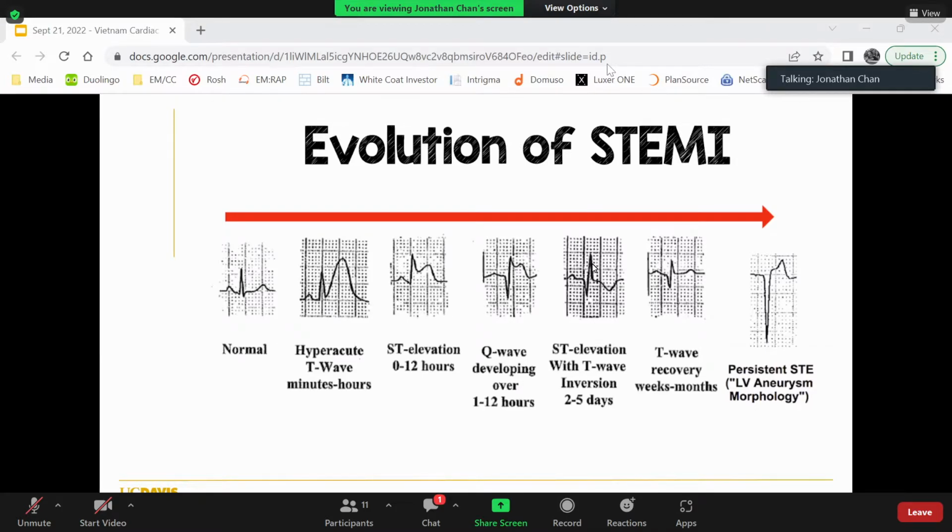So for those patients we usually check a troponin as well. We're very careful, and we might repeat an EKG to see if the T wave stays the same or if it's changing back and forth again. After a few weeks to months, patients will start having T wave recovery and it will go back to normal. And sometimes you can see a persistent ST elevation, which you see on the far right here, and that can be what we call a left ventricular aneurysm morphology. As we'll talk about later, after a heart attack patients can develop a number of complications, and a left ventricular aneurysm is one of those that we can see.